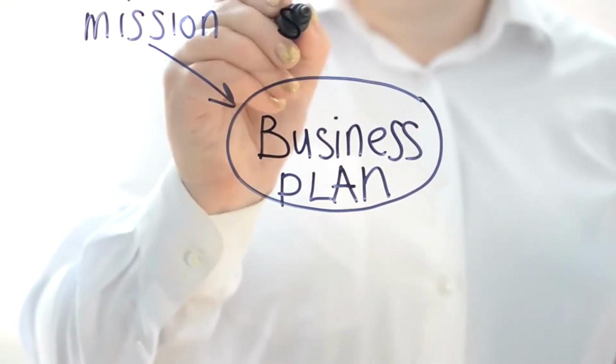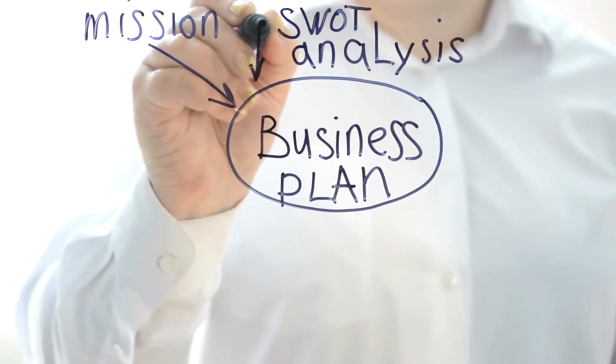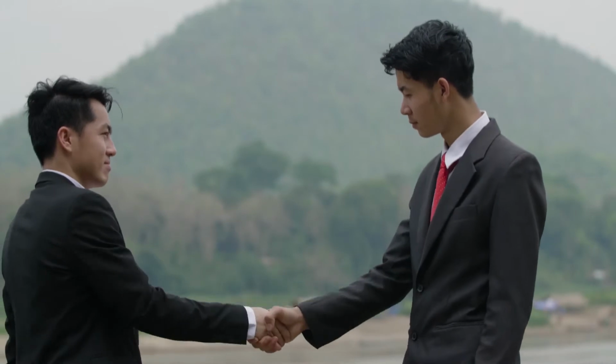A good business plan will walk you through each stage of starting and running your company. Your business plan will serve as a roadmap for how to structure, run, and grow your new venture. It's a method of organizing your thoughts about the most important aspects of your business. Business plans can assist you in obtaining funding or attracting new business partners.